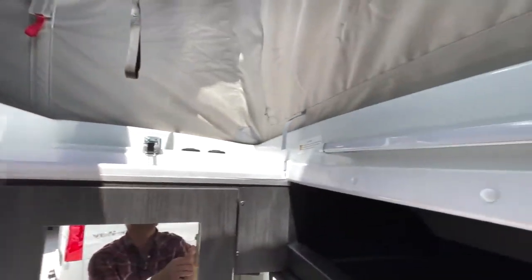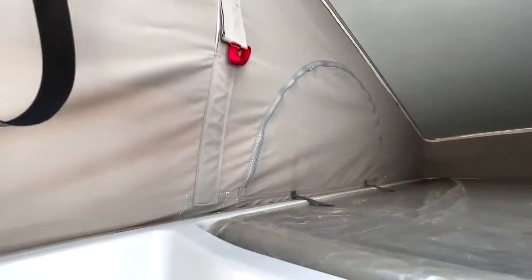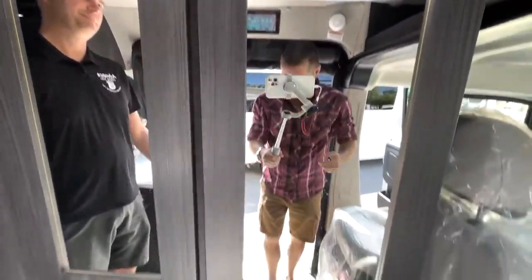Got a little bit of a light here, which is pretty cool. And again, this would unzip there, and then unzip on this side. So lots of cross airflow, which is really, really important. This is where the ladder would hook into. Great for kids. Not sure adults want to scurry up. Or grandkids, you know. Exactly.